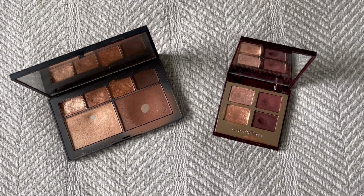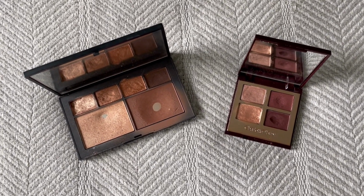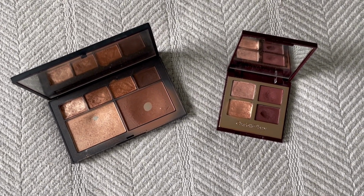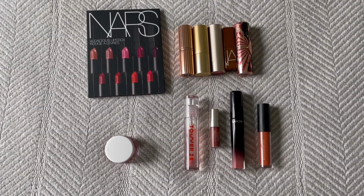I don't know, but all in all, I like using up makeup, so I'm gonna try to do that. And then I will refresh this section with something new. Both really good palettes though. I really like them. Okay, on to lip products.